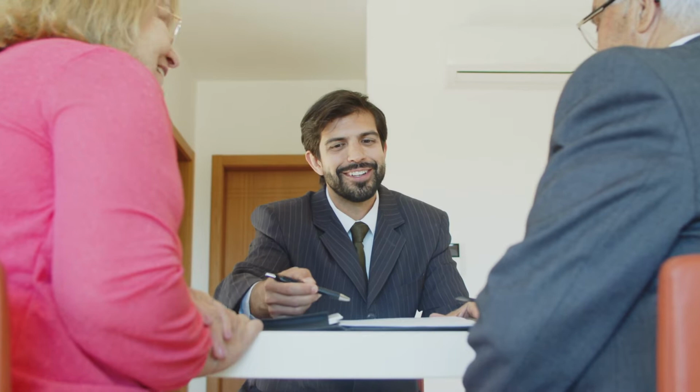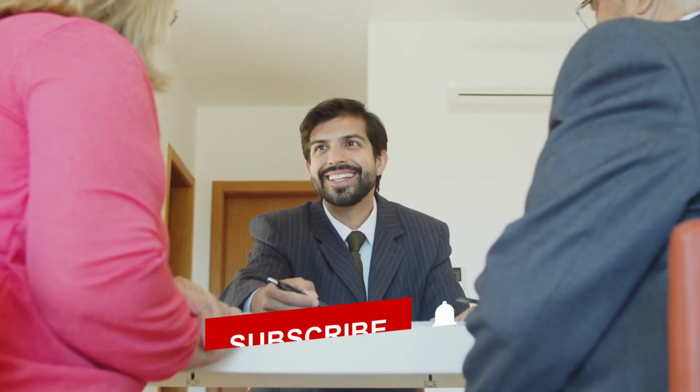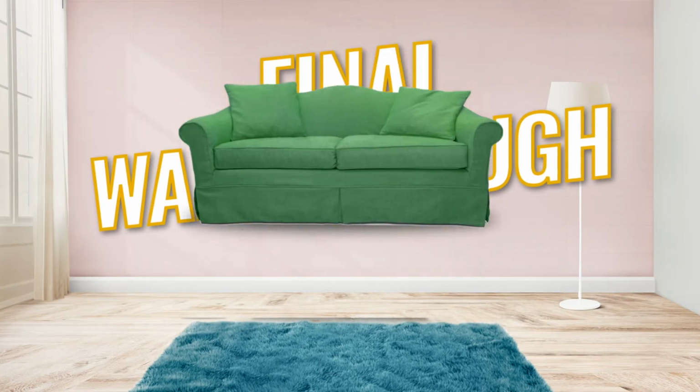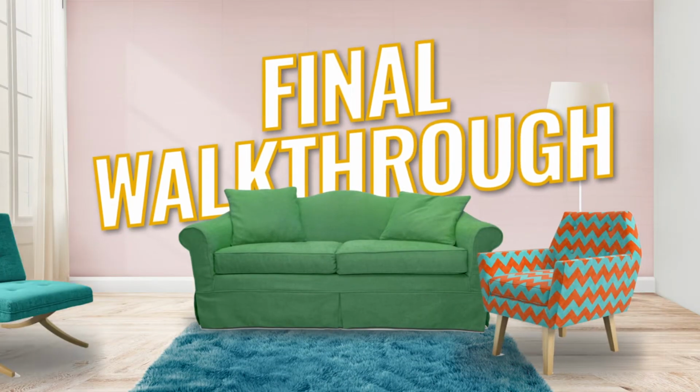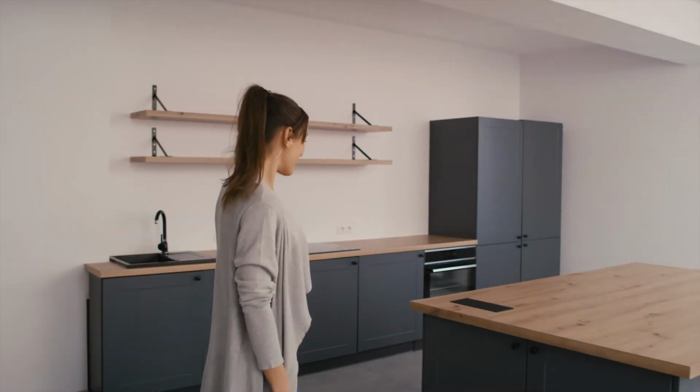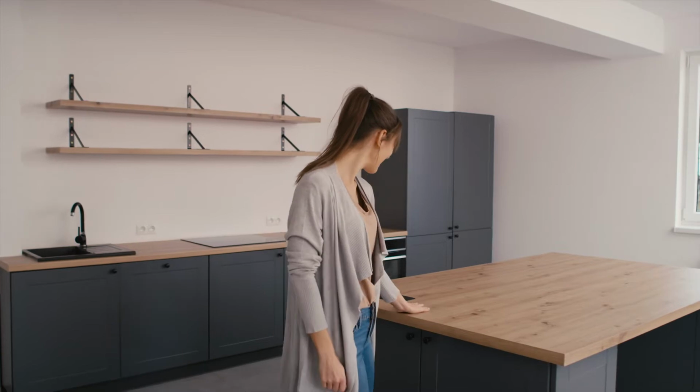So you have received your clear to close from the lender. This is exciting. It means you have successfully maneuvered through negotiations, inspections, and the financing approval. But there is one step that should absolutely not be missed before you sign those closing papers, and that is the final walkthrough. Now, most buyers attend the final walkthrough with thoughts of furniture placement and paint colors on their minds. But the walkthrough is about more than just making sure your favorite chair will fit in the living room.